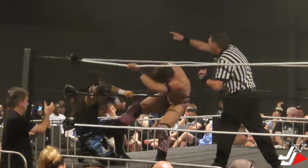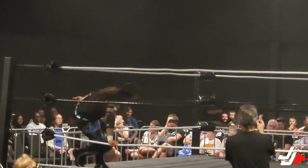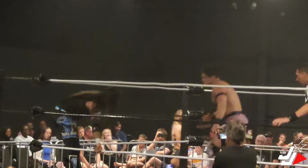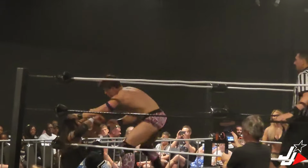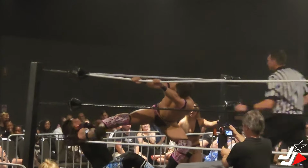Prize Guys Championship picture with all the standing here at IPW. Jesse Love just going to work in the corner. This is Ryland.